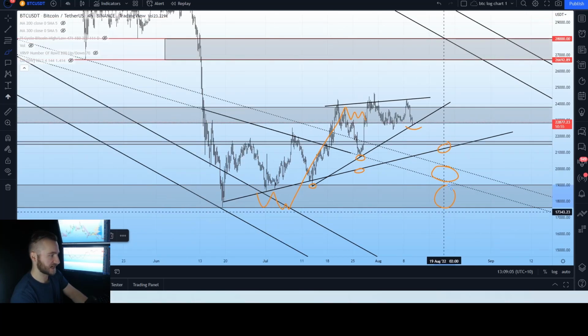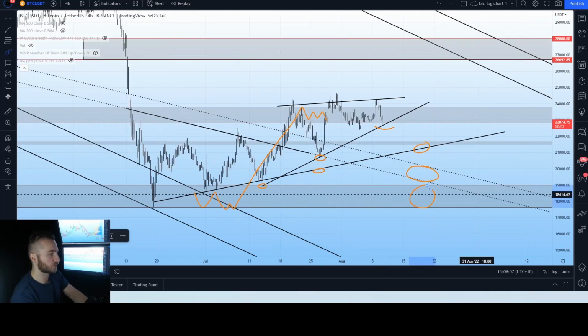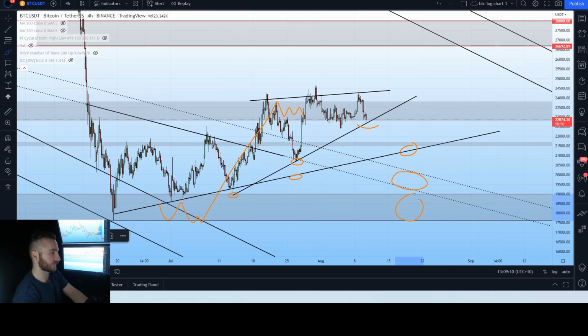we are no longer looking for a drop down below this 18K level. Those 7 support levels are providing a very strong basis of support for us at the moment, and therefore we have to be aware of that.